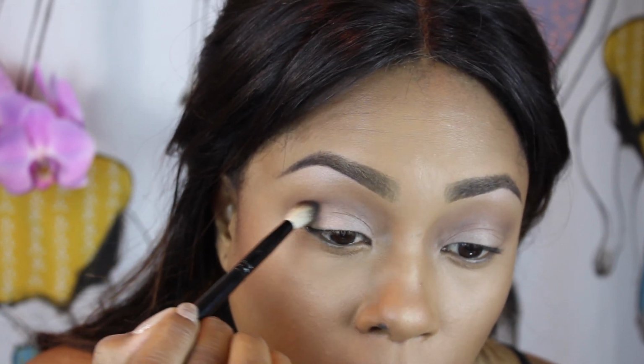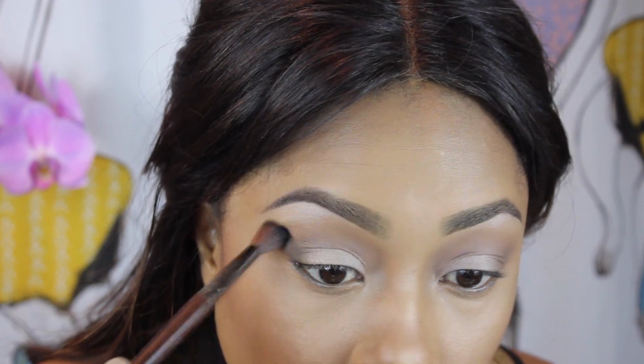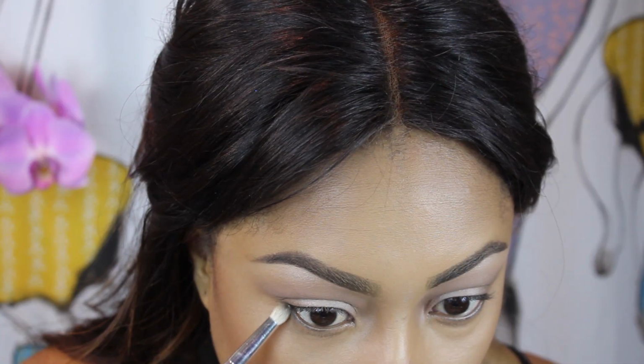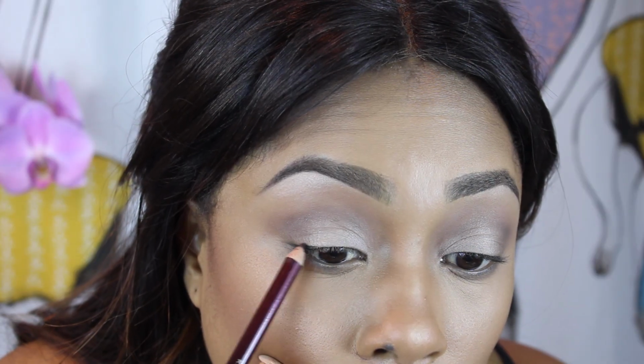So yeah, I'm going in with Primal right now, just within the crease. And you always want to have a backup clean brush just to blend everything out. We want everything to transform into a nice gradient effect where it goes from light to deepest in the crease.